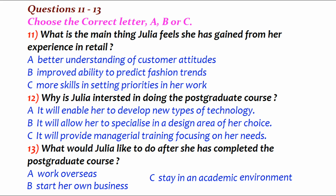Yes, but there were financial pressures. So I ended up working in the retail industry, as you can see from my CV. And actually, it was a very useful experience. In what way? Well, I was lucky to get the job with Fashion Now. They're a big store. And one of my priorities was to get as much experience as possible in different areas. So that was good because I had the chance to work in lots of different departments.